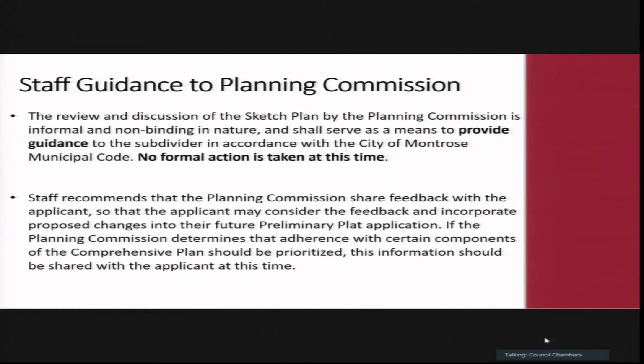And so, as you know, the review of a sketch plan is non-binding and serves as a way for you to provide guidance to the applicant. No formal action is taken at this time. We recommend that you share feedback with the applicants so that they may consider this feedback and incorporate proposed changes into their next steps. And so with that, I'll ask the applicant, Garrett Smith, to step forward.